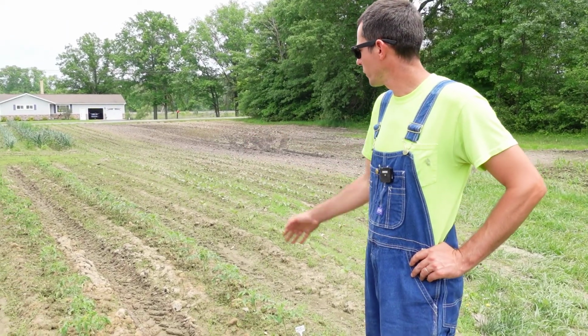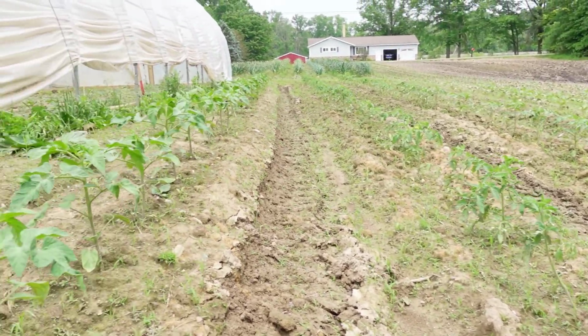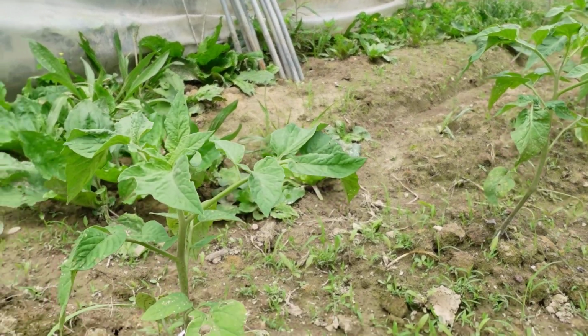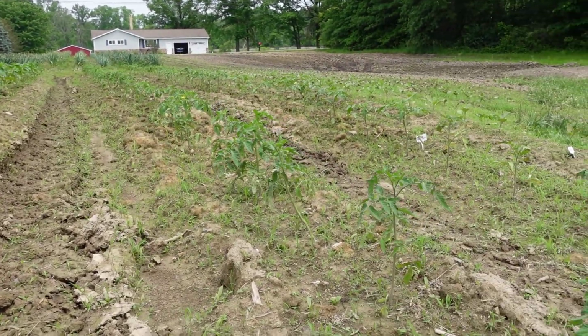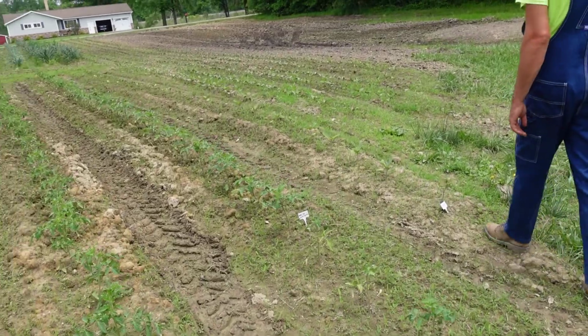All right, so I got several different types of tomatoes here. These over here are your Brandywines down this row. Those are those big, nice pink ones. Several other Martha Washingtons, and all that good stuff. So I got 3 rows of tomatoes here. Then I got some eggplant.